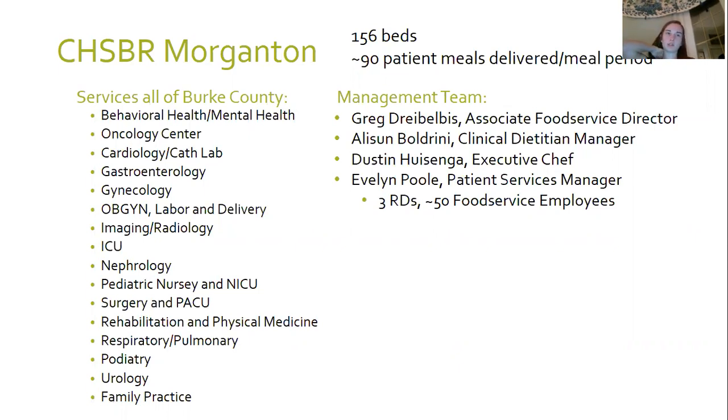It has a lot of different services, including a behavioral health and mental health floor, and a rehabilitation floor for people recovering from drug addiction. They've also got an ICU, a surgery unit, and a NICU, a pediatric nursery. They do nephrology, urology, oncology, all of those ologies, gynecology, radiology, and yeah, just a lot of different services.